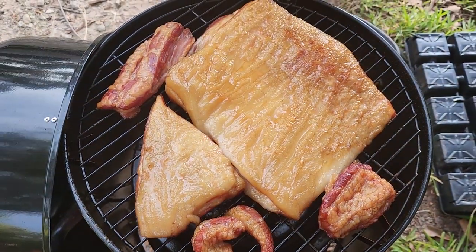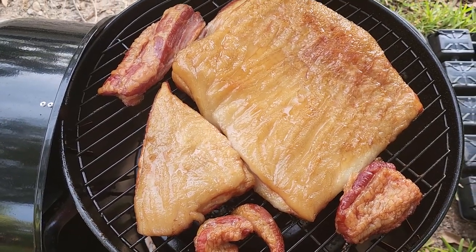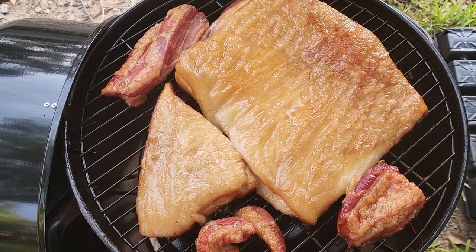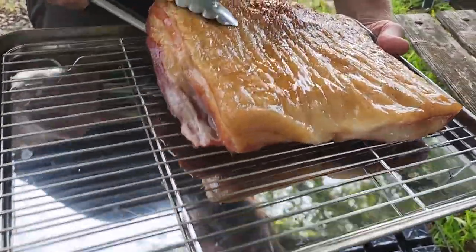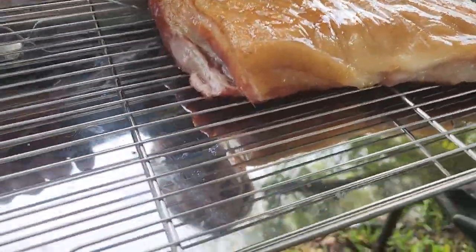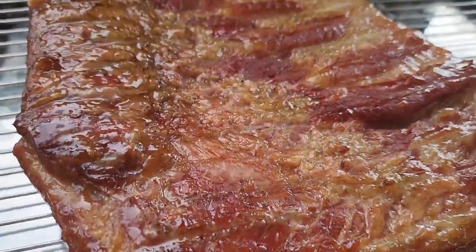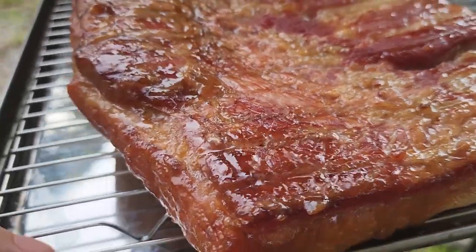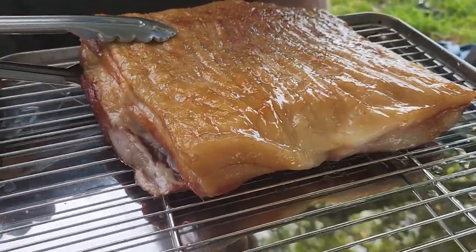I did something. I cured my own pork belly. And Ryan smoked it and made it into bacon. Mmm, good. Wait, can you flip that over? Let me see the other side. Oh yeah. Oh, it tastes like bacon. I made bacon.